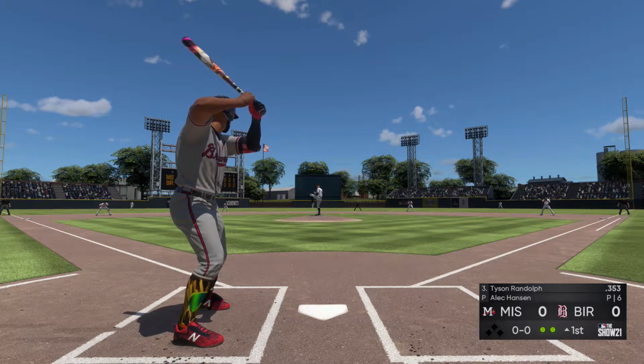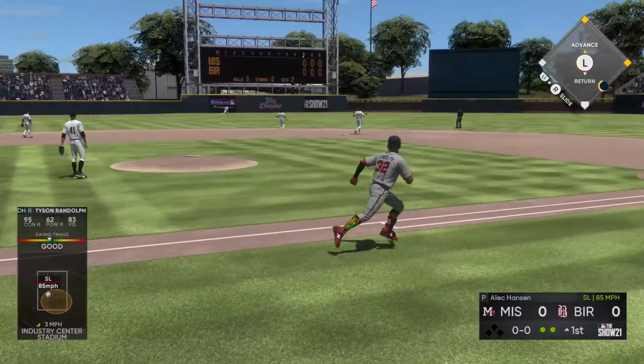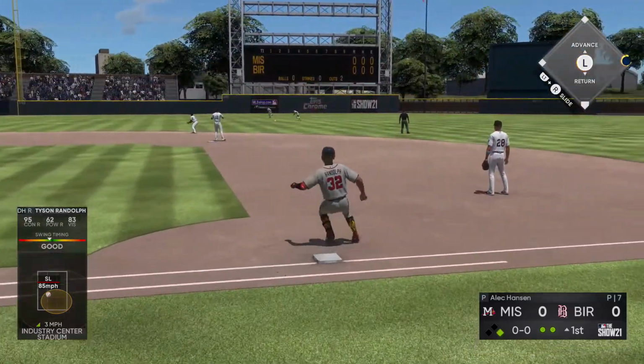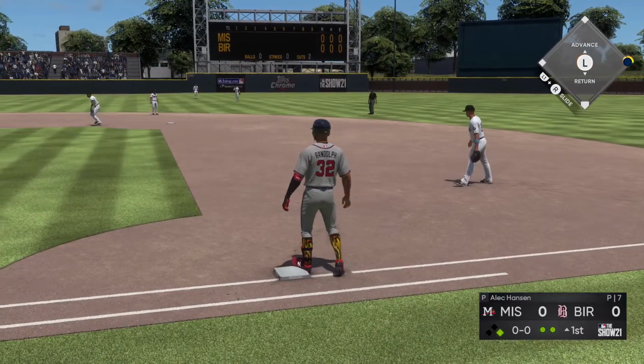First offering on its way. Fly ball out toward left center field. Long run for the center fielder, and a great diving effort there, but it'll just tip off his glove, and it's a base hit.